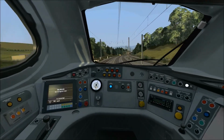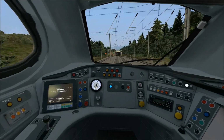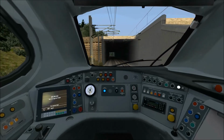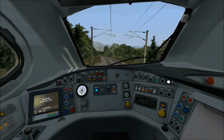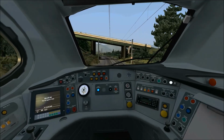We're now passing through Grayrigg. This was the site of an unfortunate derailment in 2007 where a Virgin Pendolino derailed on a faulty set of points. I believe there was only one fatality, and while one is still too many, it could have been a lot worse.